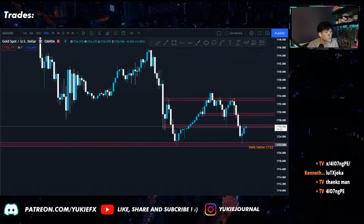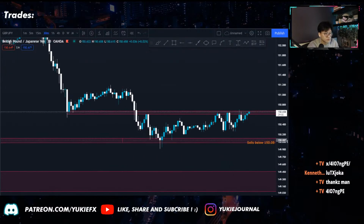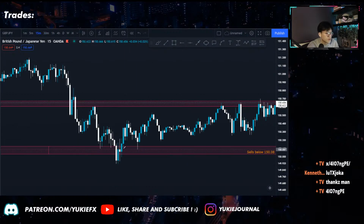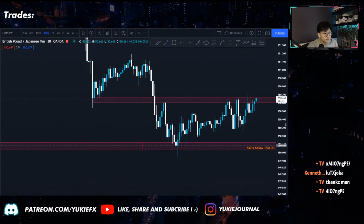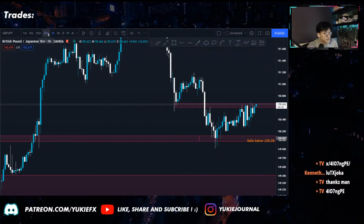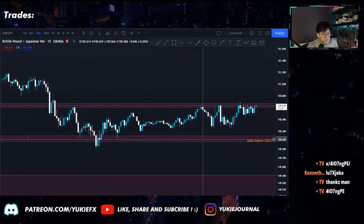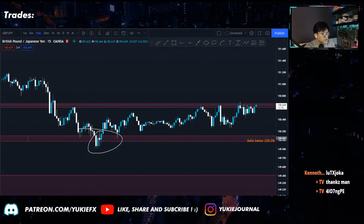Okay, so this question is a great question because you can see right here on the 15 minutes we have this dotted line, which is my selling support right here. If we go down to the 15 minute time frame, we have in fact candles closing below this level. So this could be a tricky area, right? That's why minimally for me, I need a 30-minute or 1 hour time frame candle to close below this level. I wouldn't wait for a 15-minute candle to close below this level. Even if I get that, I will not take the trade because the 15-minute time frame isn't clean.